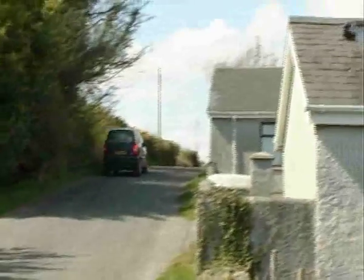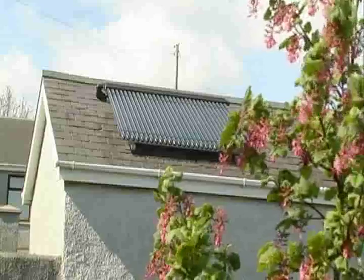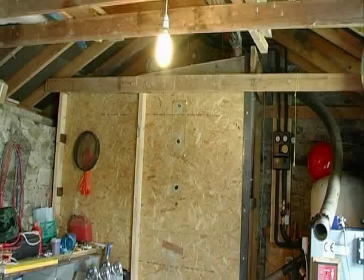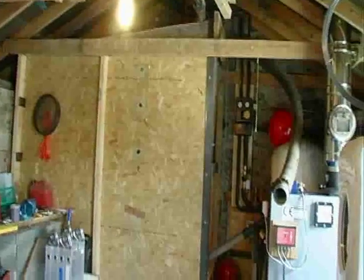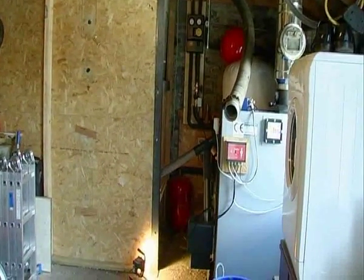We often associate renewable energy technologies with new built houses, but today we meet Michael Donnelly, who has incorporated the installation of a wood pellet boiler into the restoration of a historic cottage in Castlewellan.